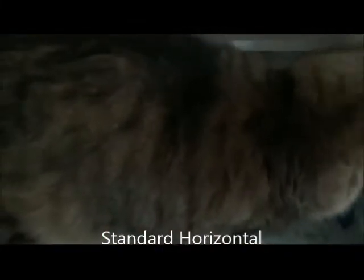Otherwise, Cookie here is an example of the horizontal version of our standard suite. The horizontal versions of standard are the same size as the surf and turf, but they don't have a window. Can be good for older cats that just do a lot of sleeping. They're good for arthritic cats. Another example of our surf and turf, standard horizontal.